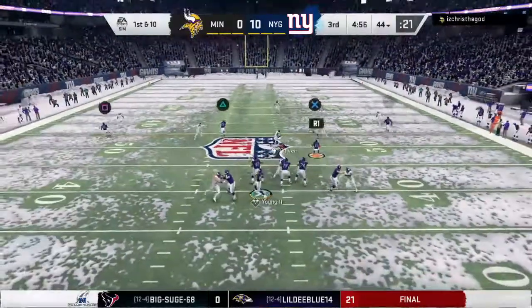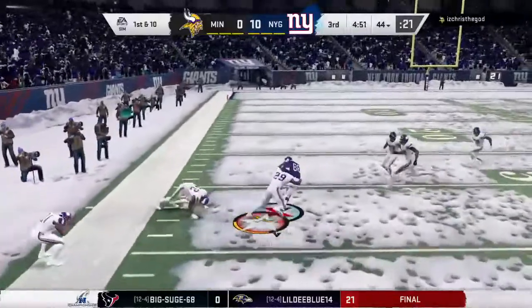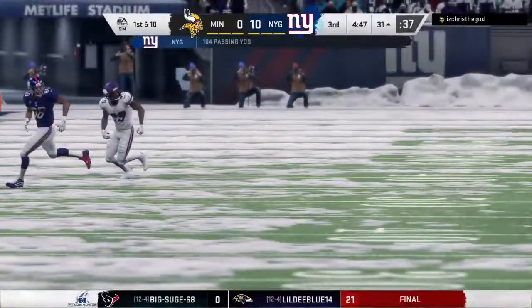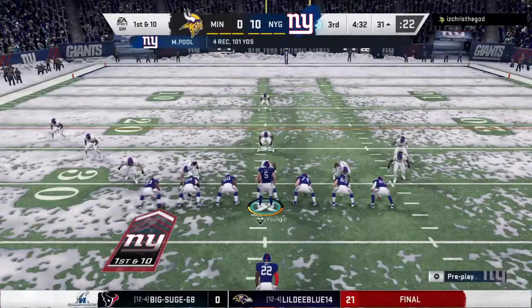Back to throw now on 1st down. And he will find his man on the outside. And he takes this one down almost all the way to the 30. 25 yards there on the catch and run. Back-to-back good plays have him on the move on first down.